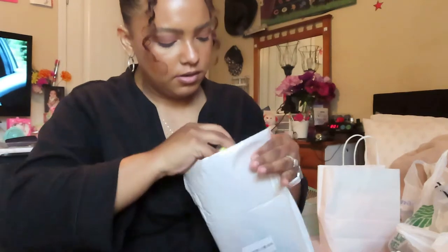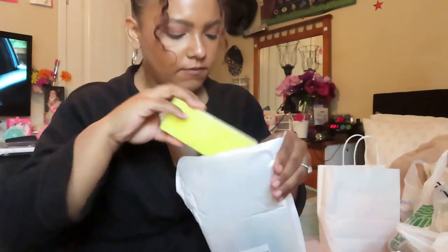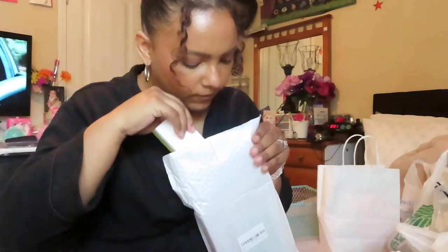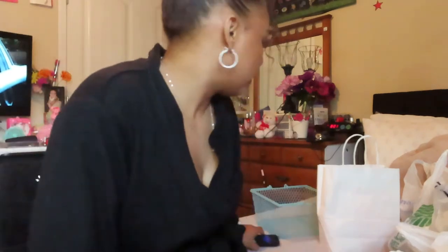So I just got some in a big pack for the same price as one. I got 6 different ones for like $7 on Amazon. And then we're gonna go through the stuff that I got today.